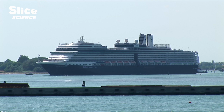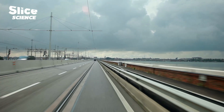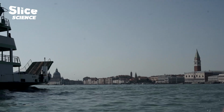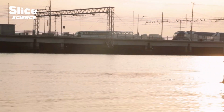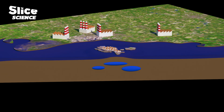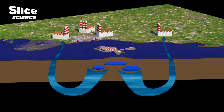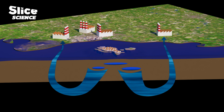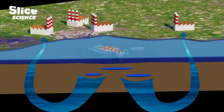Venice is sinking due to a twofold mix of natural and man-made problems. Climate change has caused the Adriatic to rise, but Venice also suffers from shifting plate tectonics, meaning the ground underneath the city is sinking. This problem is made worse by the reckless pumping of groundwater for use in petrochemical plants nearby.